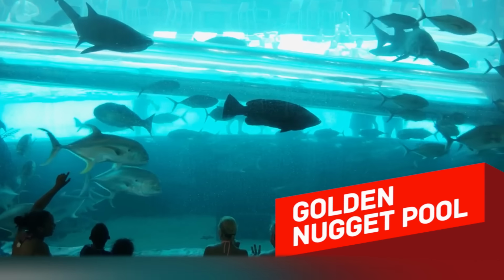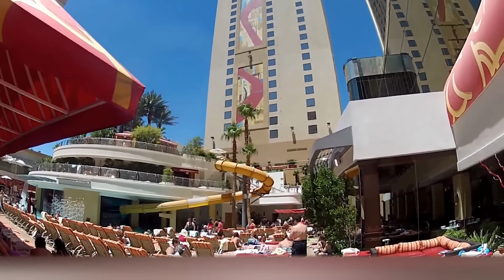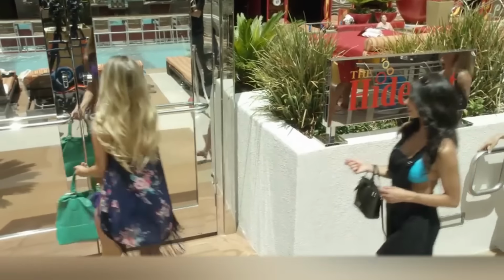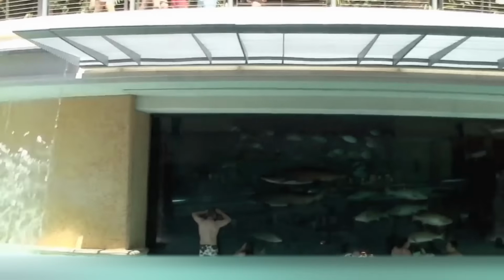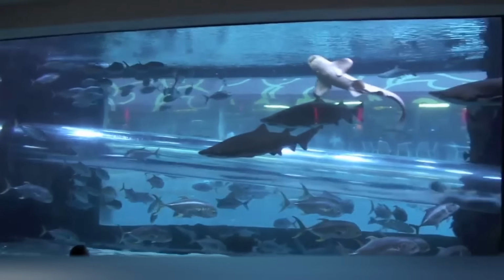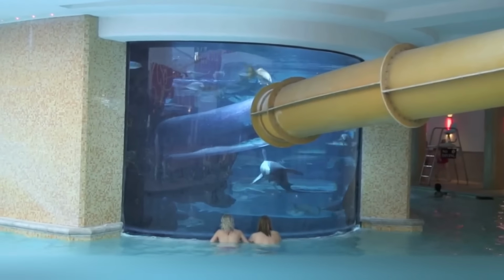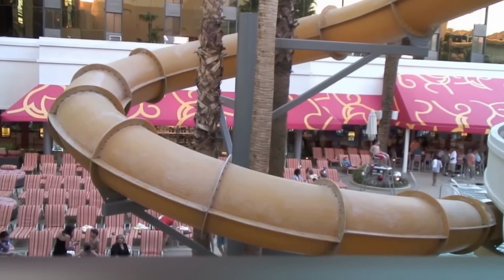Golden Nugget Pool. The Golden Nugget Hotel and Casino is considered one of the best hotels in Las Vegas, and the pool located on the territory deserves special attention. At first glance, it may seem like a common pool, but everyone who goes in feels like they're swimming with sharks, all because of a huge aquarium with marine predators in the middle of the pool. Only a thin glass separates the sharks from the tourists, and this can make anyone feel uncomfortable. And if you want to get more adrenaline, you can ride on a water slide.